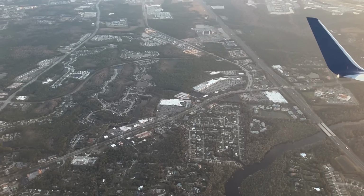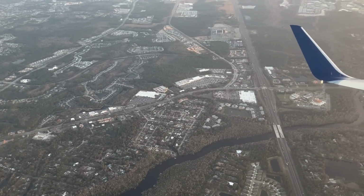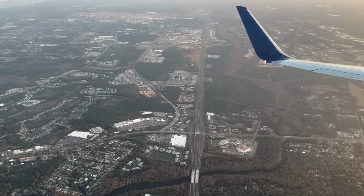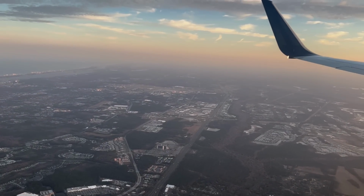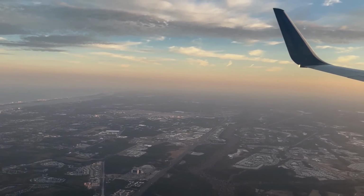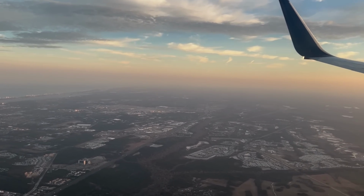That's Interstate 95 below. Let's check in with the second approach controller for Daytona Beach Airport. Daytona approach, Delta 2299, 4,000, 250 on the heading. Okay, Delta 2299, Daytona approach, descend and maintain 2,000. Maintain 2,000, Delta 2299. Daytona, Challenger 258 Golf Charlie, we are 4,600, descending 4,000. Challenger 258 Golf Charlie, Daytona approach, descend and maintain 3,000. Descending 3,000, Golf Charlie.